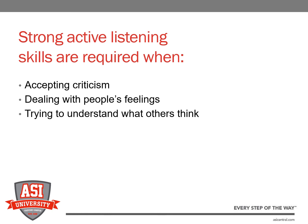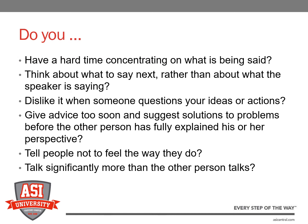So strong active listening skills are acquired when accepting criticism, dealing with people's feelings, any sort of emotionally charged conversation, and trying to understand what others think. So how do you know that active listening is a skill that you need to work on? Try asking yourself, do you have a hard time concentrating on what is being said? Do you think about what to say next rather than about what the speaker is saying?